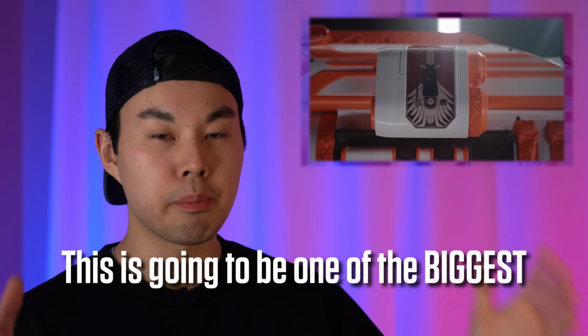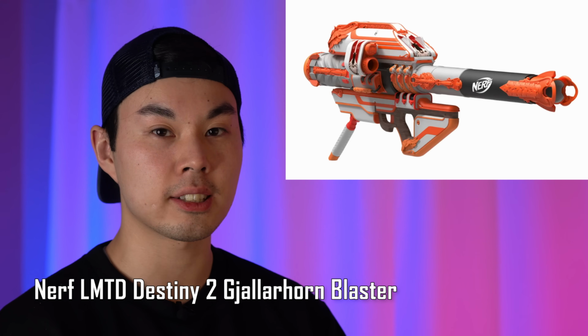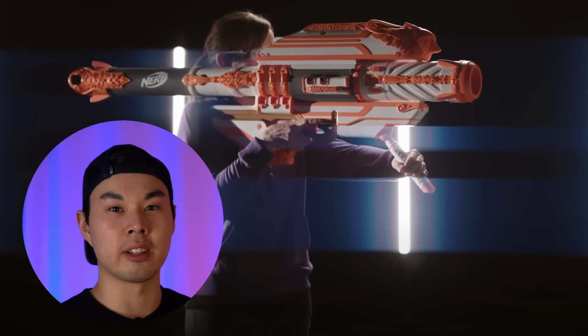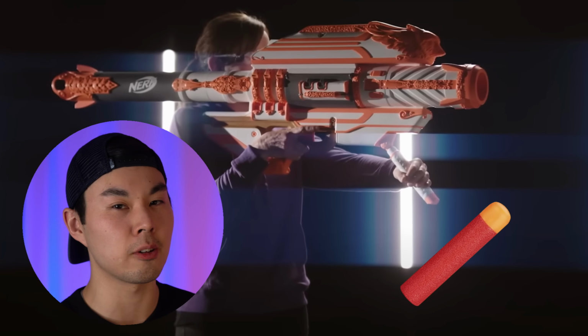This is going to be one of the biggest and most expensive Nerf blasters to ever exist. This is the Nerf Limited Destiny 2 Gjallarhorn blaster. It's a massive 1-to-1 scale from the video game. It's over a meter long and it sits on your shoulder like a rocket launcher, and when you pull the trigger, it's going to fire mega darts, but not in the way that you think.